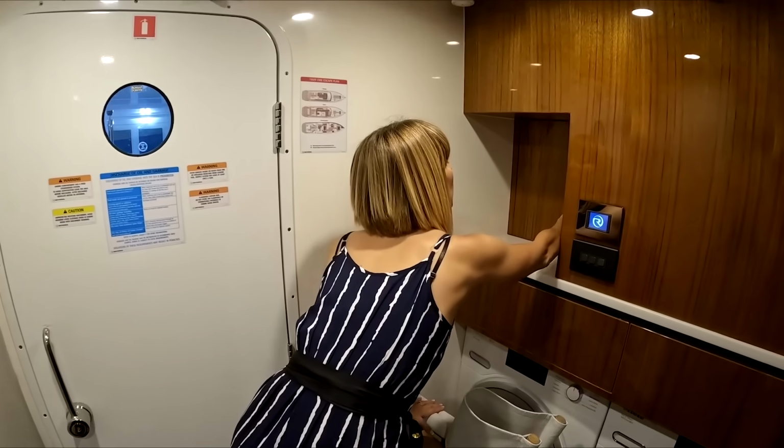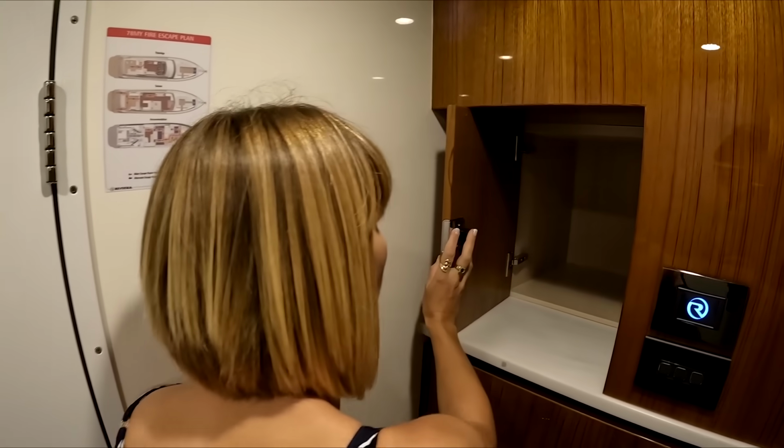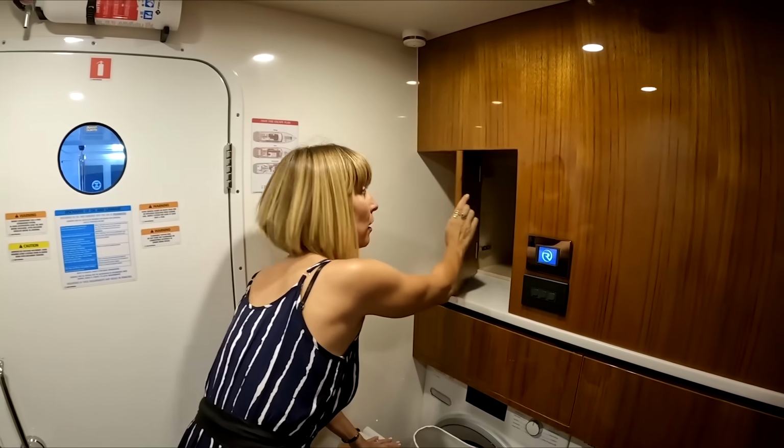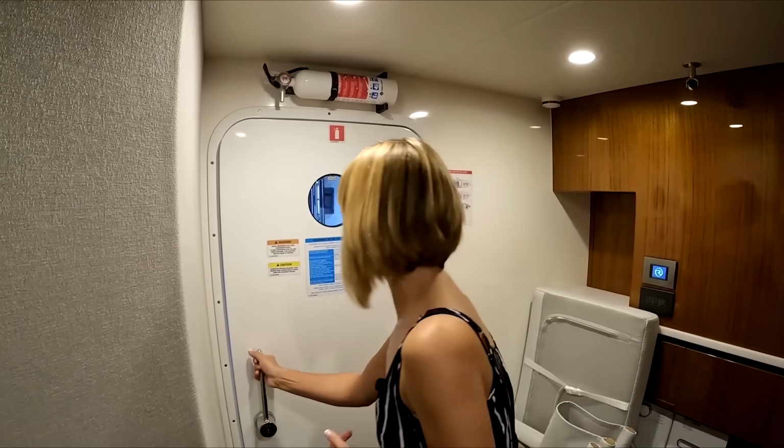What's here? Some extra storage? Yep. Wow, pretty cool. That's where your laundry detergent goes, exactly what you would put here. All right, let's go check out the engine room.